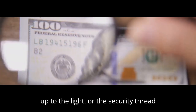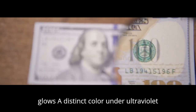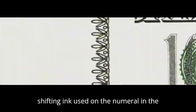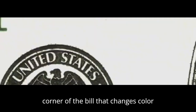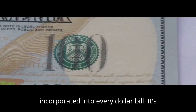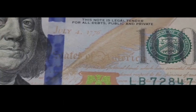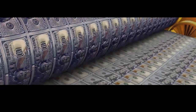or the security thread, embedded within the paper itself, that glows a distinct color under ultraviolet light. And then, there's the color-shifting ink used on the numeral in the corner of the bill, that changes color depending on the angle of view. These are just a few of the many security features incorporated into every dollar bill. It's a testament to the ingenuity of the Bureau of Engraving and Printing, constantly innovating and staying one step ahead of counterfeiters.